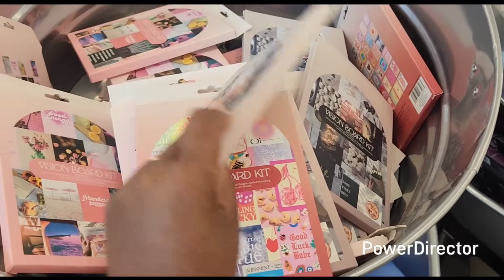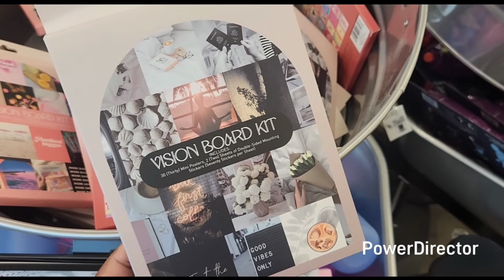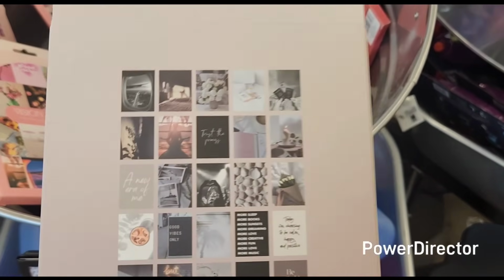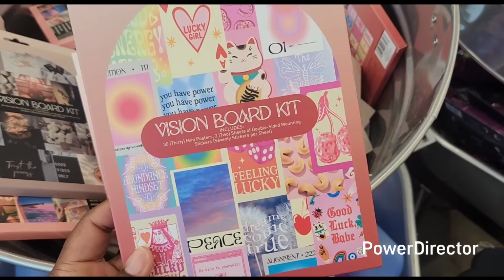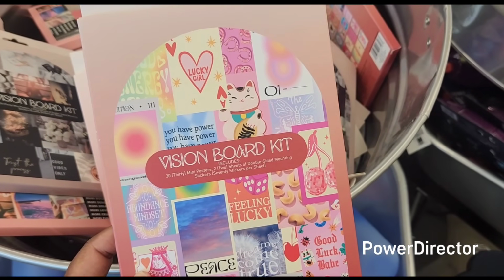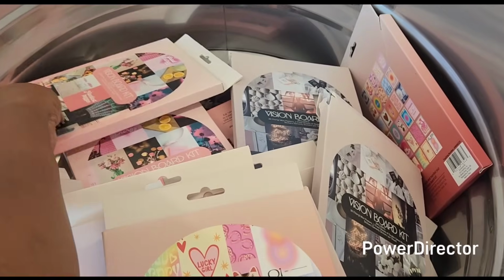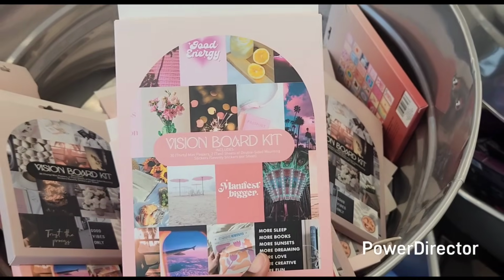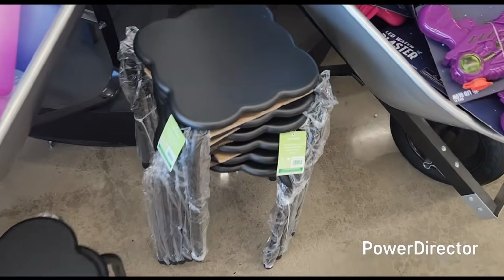So we are in Five Below. Up here when you walk in, they have these vision board kits. These are a great find. We love to do the vision boards in our home. We usually use like the magazines and newspapers, but you have the little different pictures in these little kits right here, which is really cool. And I believe it's 3 different ones. At least that's what I saw, 3 different ones.